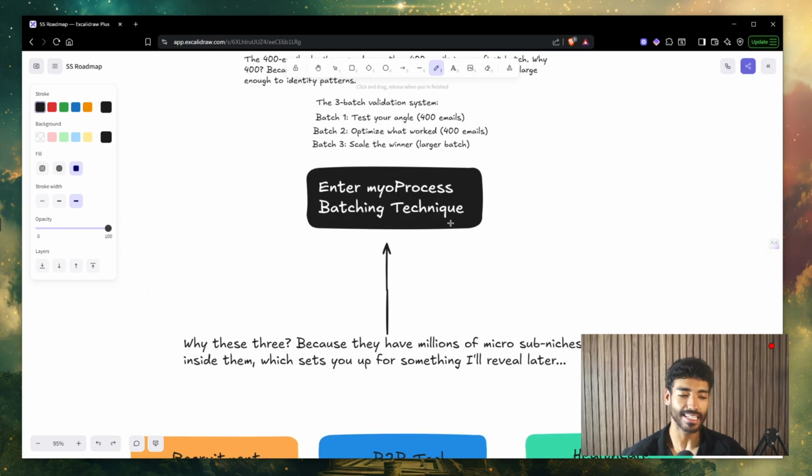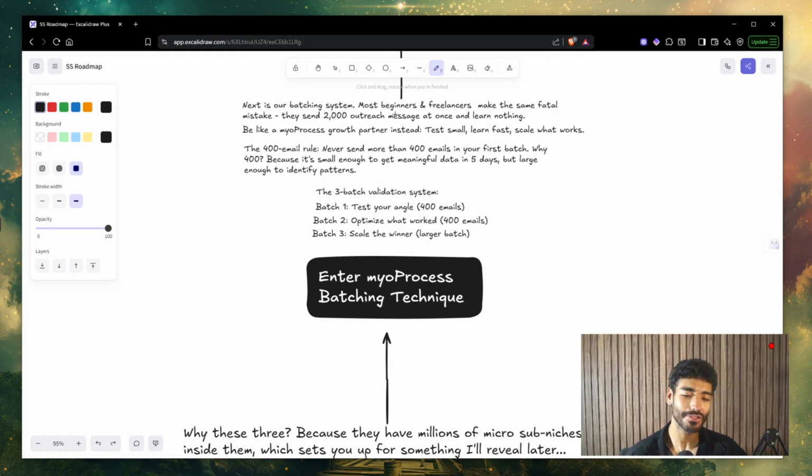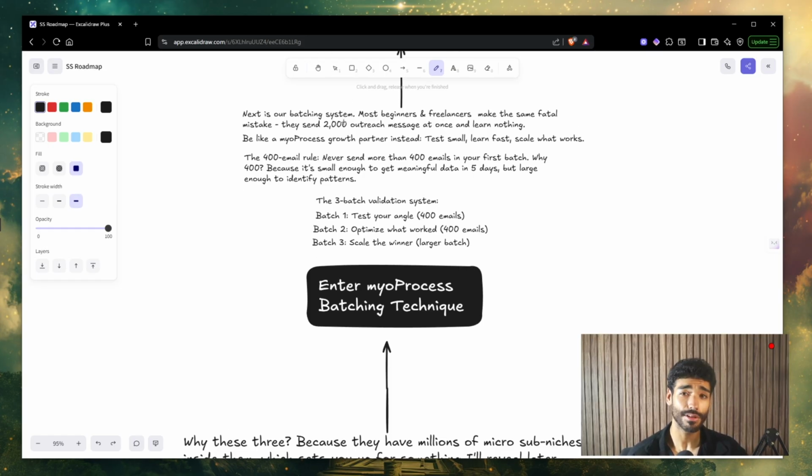Okay. Now, enter my process batching technique. My process batching technique is a method you can use to enter the market without burning lead lists. Okay? Most gurus are trying to cheat. They tell people you need to be sending 2,000 outreach messages at once a day to get clients, which is absolutely not true, guys. You know this quote, volume negates luck? Yes, it is true, but to some extent, okay? And let me explain. When you send 2,000 outreach messages at once, you'll learn nothing.